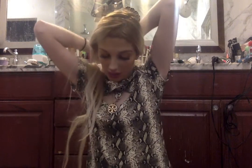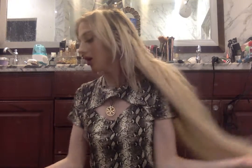Hey guys, so I just received my IPSY package and I'm so excited to show you guys what's inside of it. The first thing is this Vera brush and it's in 50F.